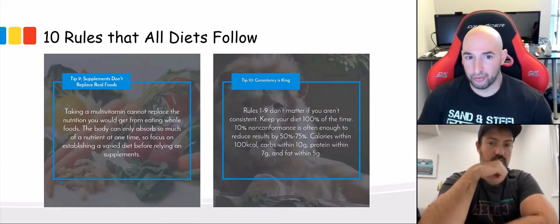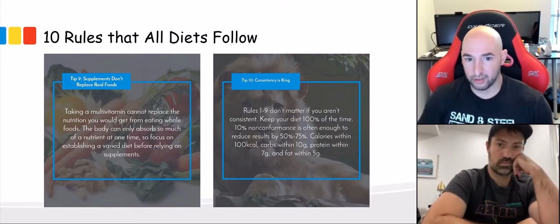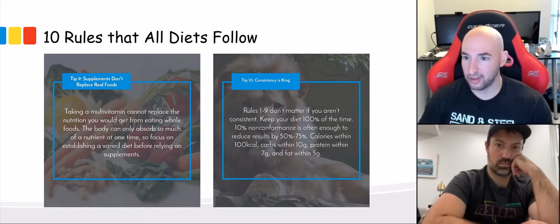Supplements don't replace real foods. Supplements are great to use, but they often have absorption problems. And so I tell people to use real foods when they can and supplements to add to them. But the most important tip is number 10. We've already touched on this.